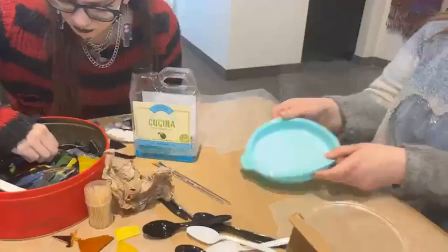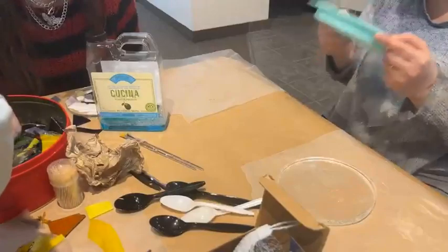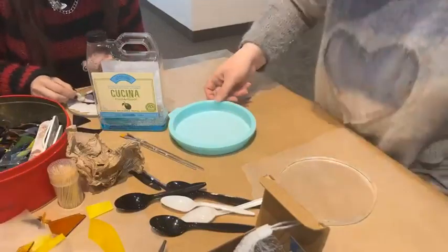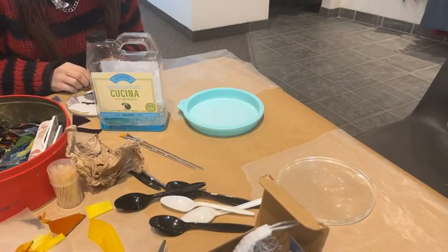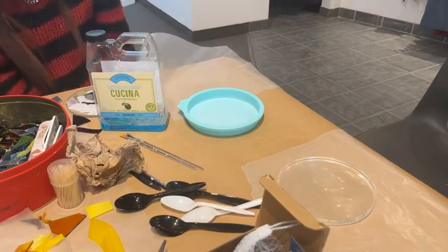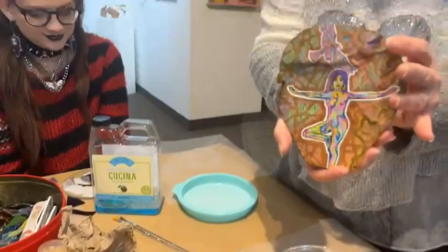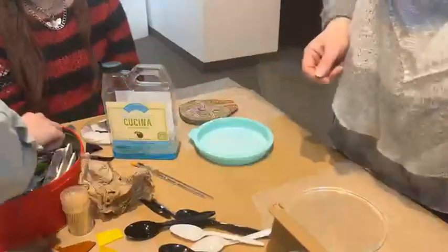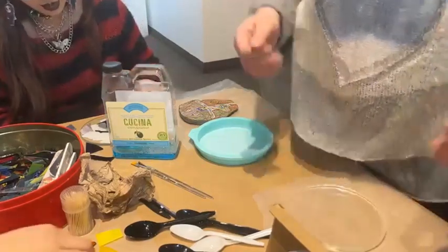So whichever leftovers we have, they could go here. Whatever leftovers from resin, they can go in the mold to create another plate. Okay, so the resin by itself, I have a rock that I want to resin too. So this one, yeah. It's beautiful. So that's going to have some resin poured on it. Okay, so what do you want to do?